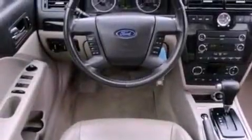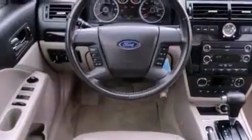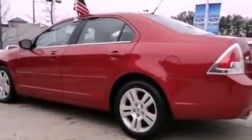The following features are also included: cruise control, an auto-dimming rearview mirror, an external temperature gauge, a six-speaker audio system, a leather-wrapped steering wheel, four-wheel independent suspension, a security system, a traction control system, front fog lights, and this vehicle has fewer than 62,000 miles on the odometer.